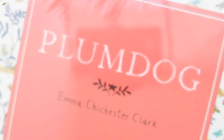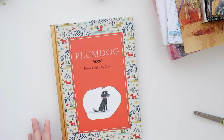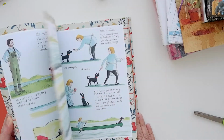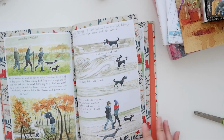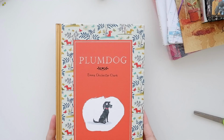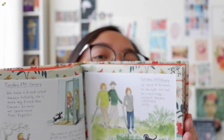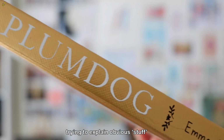And then this next book that I got is about Plum the dog, and this one is also a fun book because it is written and narrated and probably also illustrated by a dog, based on the story. It's a journal of Plum the dog, and it tells her everyday story with her family, with her friends, and with Emma. Emma is a writer. It's based on Emma's real life. Plum's parent's name is Emma, and Emma is the writer of Plum Dog.